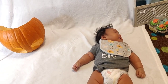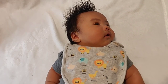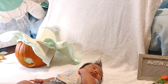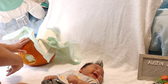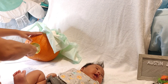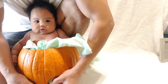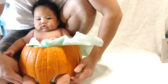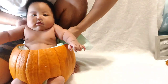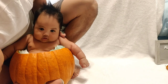So we are just inside the room. Kasi mainit na sa labas, right, big boy? It's nice, eh? Oh, good job. Nice, are you ready? Yeah? He's ready! What are you doing inside the pumpkin, my pumpkin boy? Loose? Yeah, it is. I don't want to tie it right, baby. What are you doing inside there, big boy? Look at that pumpkin. Hello, my little pumpkin. Where's your shirt? What happened?